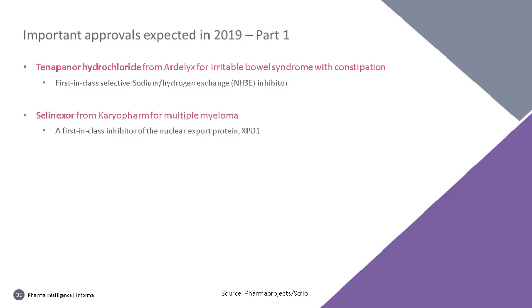Next, we have selinexor, and that's from Karyopharm. This is for multiple myeloma. It's a novel drug, so it inhibits the nuclear export protein, or XPO1. When XPO1 is inhibited, what happens is tumor suppressive proteins accumulate in the cell nucleus, and that leads to the induction of apoptosis. The product has been filed in the US and the EU.